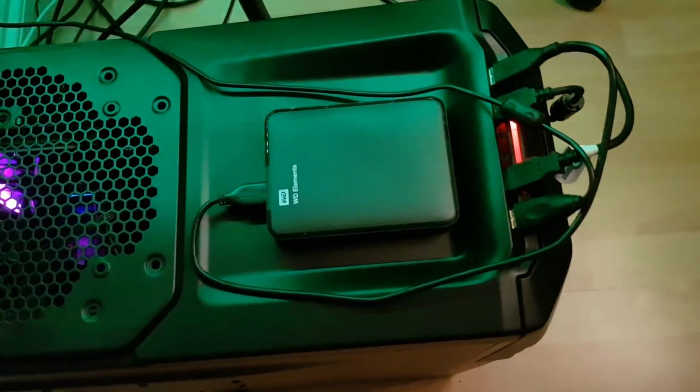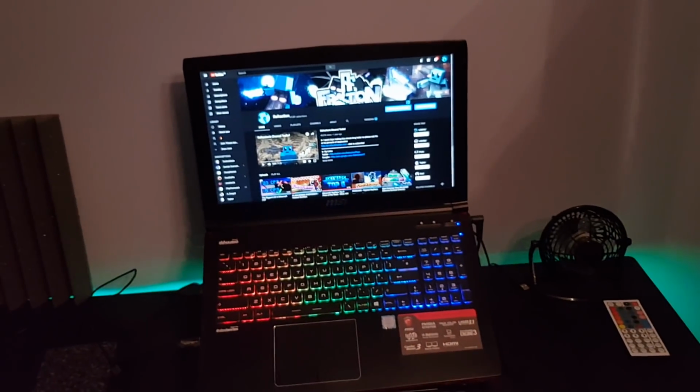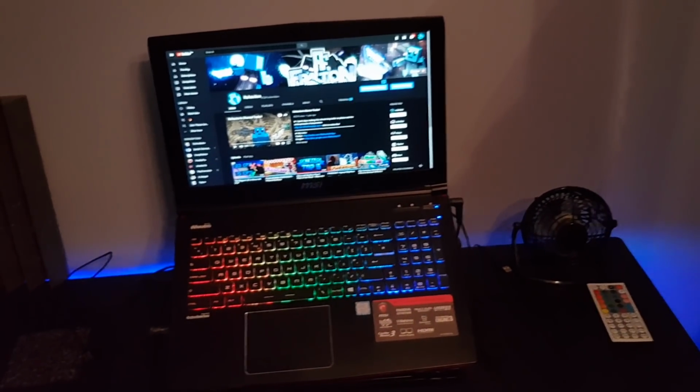On top of this, I have an external 2TB hard drive, which is where all of my recordings are saved to. So if I want to edit a video on my laptop, I just unplug this thing, plug it into my laptop, and then I can just edit the video on there.